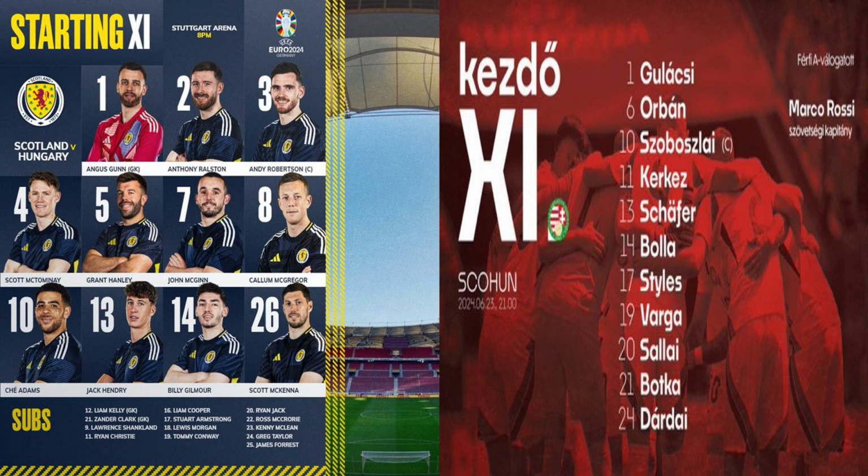It's Gilmour, just takes a chance in the middle of the park, almost dispossessed, but it does break kindly for McGregor. Right-hand side is Ralston, back to Hendry. Hendry's looking for a run from Adams there in the channel, doesn't get it, and so he goes back in field to McGregor. He plays it to McTominay, who just tries to pop it off for Gilmour, but it's slightly astray, and it'll be retrieved by Hanley.